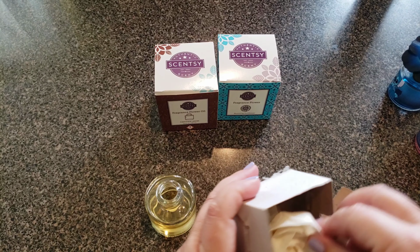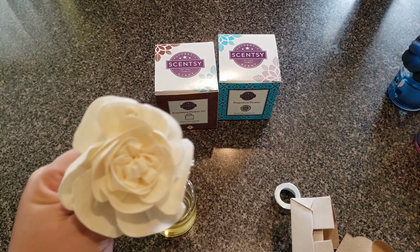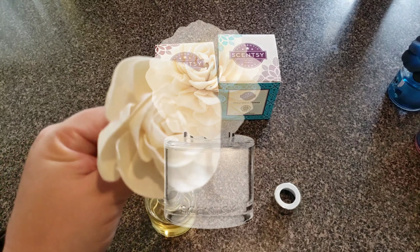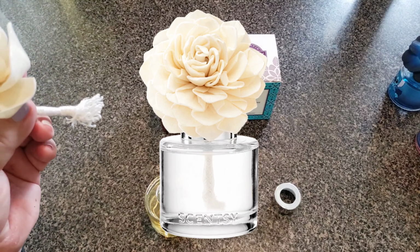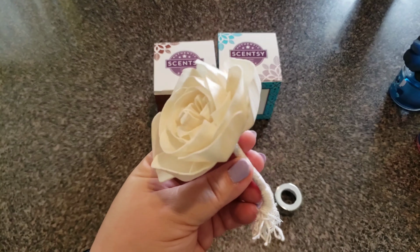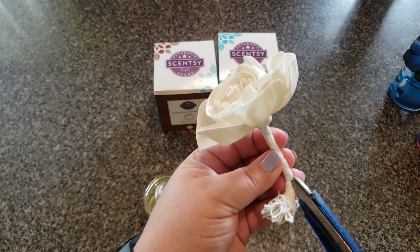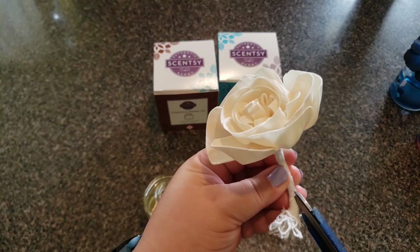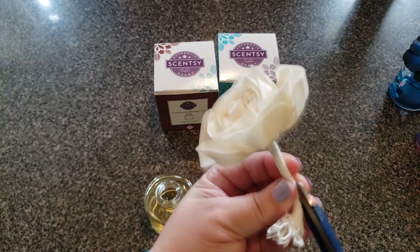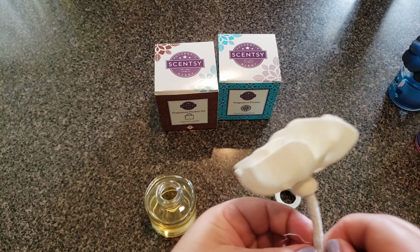This is the Buttercup Bell, which I don't usually get. I usually get the Darling Dahlia, or Dahlia Darling, whatever it is. No, whatever, you know what I mean. There's a little piece of tape on here that I'm going to take off. I'm not sure why that tape is there, but it's always there, and you do have to take it off, or else the oil won't go up into the wick. And it's okay that I ripped it a little bit there.